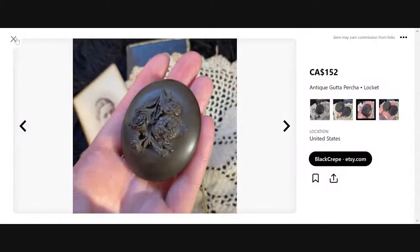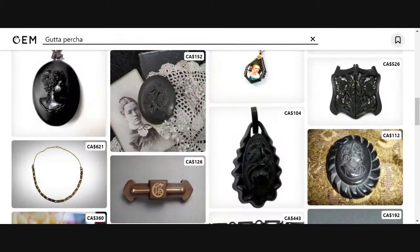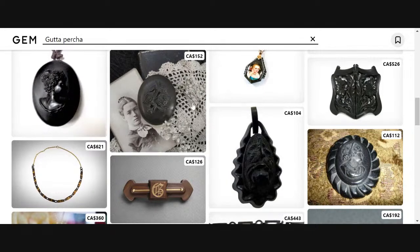I'm going to go back. Yeah, so that one I would say was probably around 1880 or so. With mourning pieces, what's really interesting is that there was first what people often confuse with mourning jewelry, the memento mori, which is "remember you will die," which is really pre-Georgian period, Georgian period. The mourning jewelry then came into fashion during the Georgian period and then through the Victorian period as well.